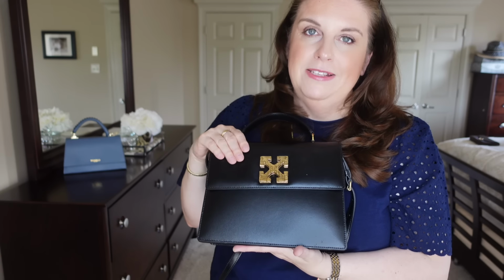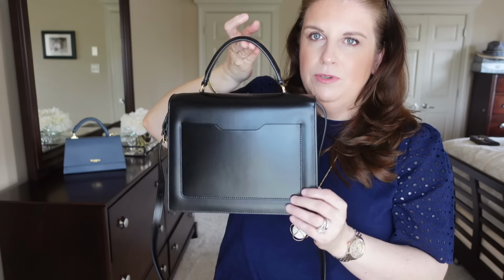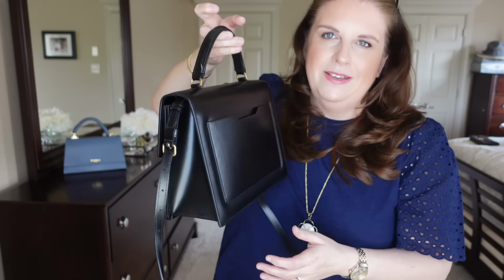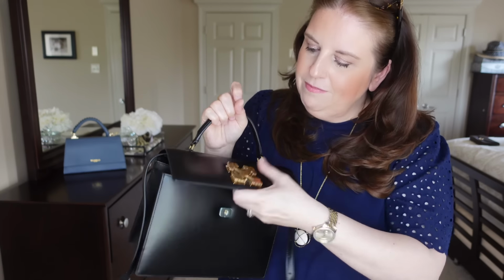This one is, again, about the leather. You guys, the leather quality in the Off-White handbags is top-notch. This particular one is box leather, so you can see there's a little sheen. I'm sure my camera is picking up the little sheen. If there are some scratches or some dirt, they would probably show, I assume, but it's absolutely beautiful. The leather is great. I love the shape. It's a very classic top handle handbag. The hardware is really fun, so you can open and close.